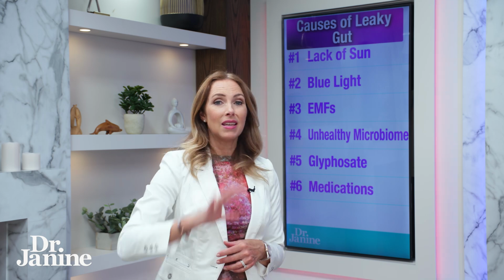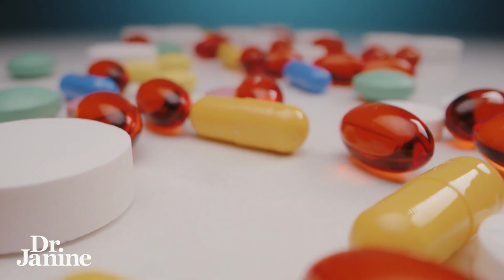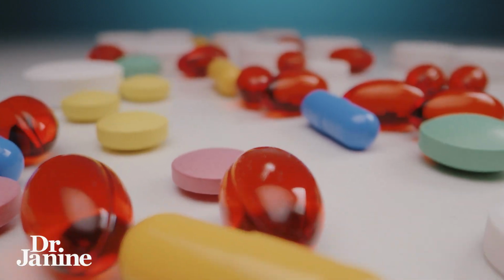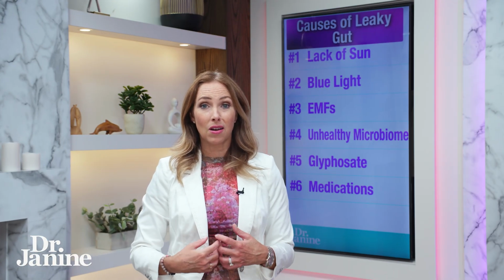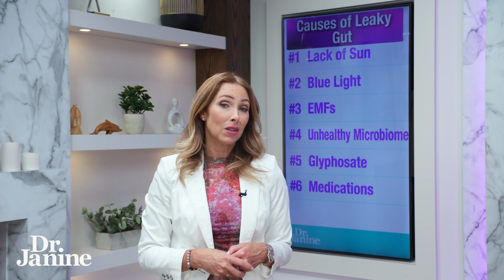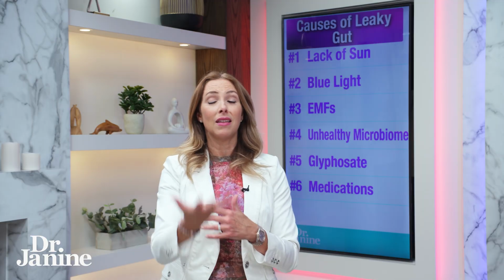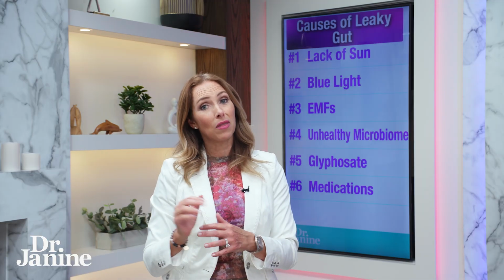Okay, number 6 is medication. Certain medications are actually known to cause micro holes. They punch little holes and cause microbleeding in your gut, in your stomach. These are usually the non-steroidal anti-inflammatories. So the painkiller that you're taking for your headache can be causing that leaky gut syndrome. So just be really mindful of anything that you take, of course, to help with other ailments.